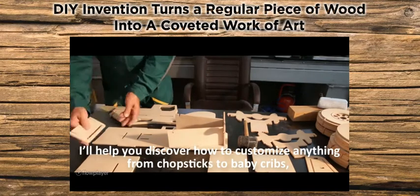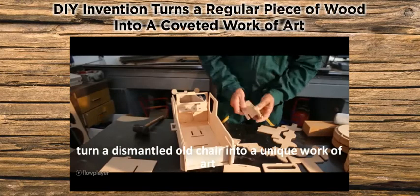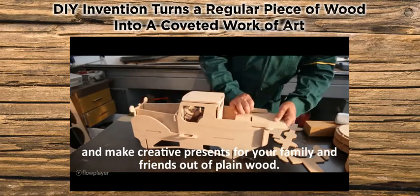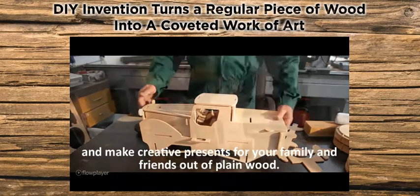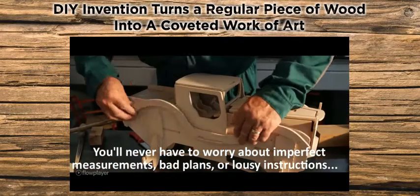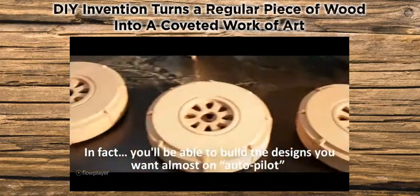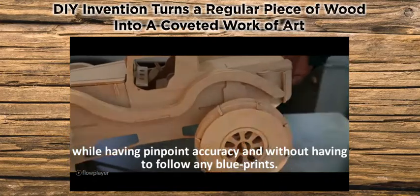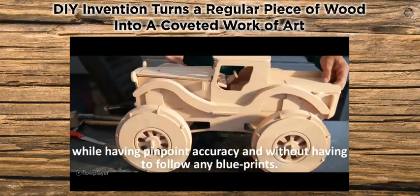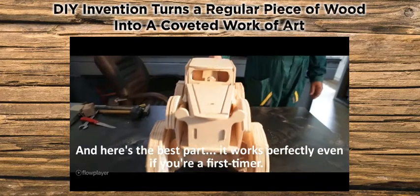I'll help you discover how to customize anything from chopsticks to baby cribs. Turn a dismantled old chair into a unique work of art and make creative presents for your family and friends out of plain wood. You'll never have to worry about imperfect measurements, bad plans, or lousy instructions. In fact, you'll be able to build the designs you want almost on autopilot, while having pinpoint accuracy and without having to follow any blueprints. And here's the best part, it works perfectly even if you're a first-timer.